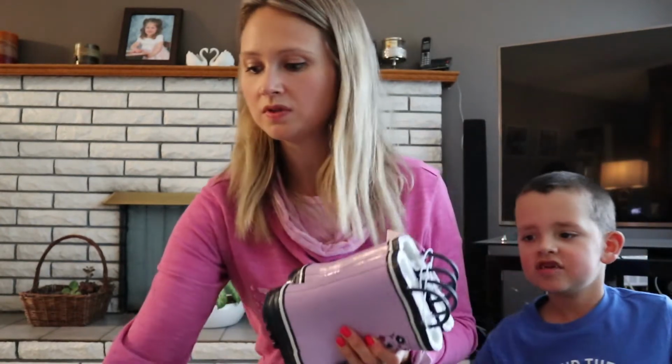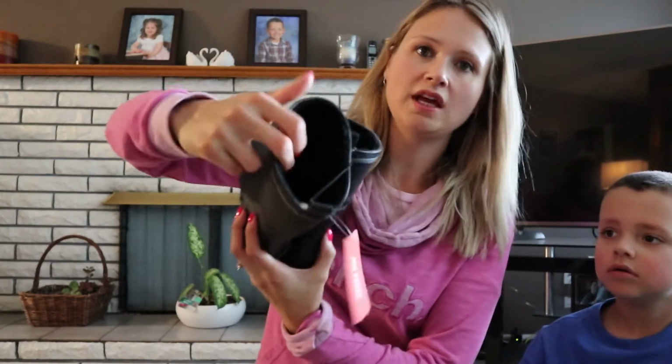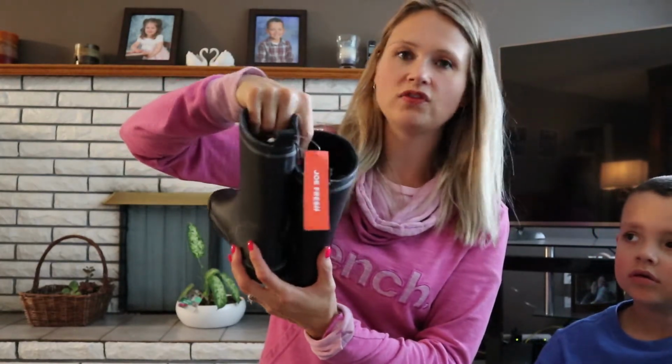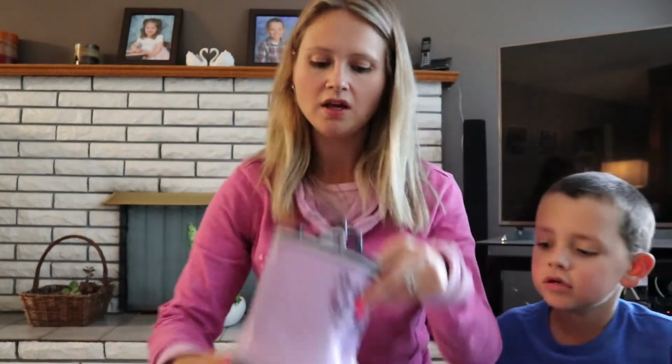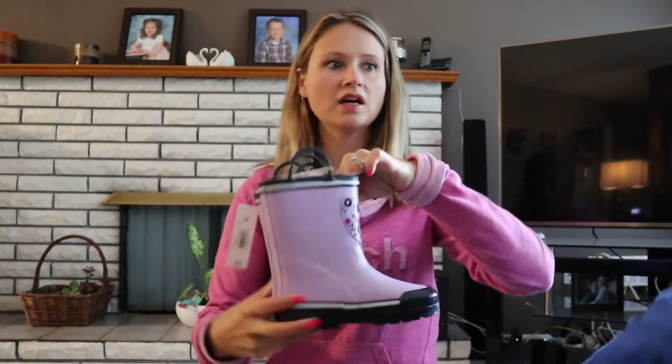Now, one thing with these boots, actually, I didn't show you, with Connor's. I don't know if you can see it. They actually have fur inside. They're fuzzy. It's not real fur, but they're a little bit fuzzy. And same with Kaylee's. We grabbed these, they're $24.99, and they were a little bit fuzzy inside as well.